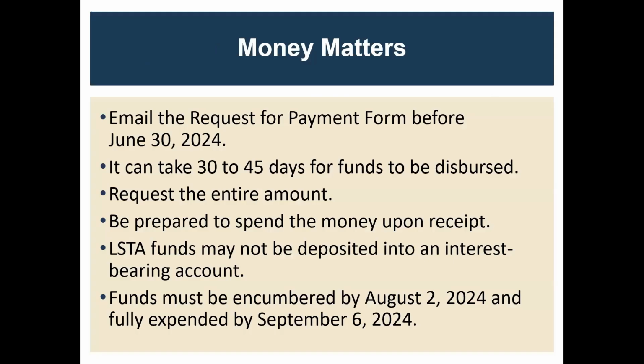And just as a reminder, it could take 30 to 45 days for funds to be disbursed once we receive your request for payment. So please be sure to get that form to us before June 30th of next year. We understand that some libraries run on a reimbursement basis and that you prefer to basically spend all your money and then get the grant to reimburse you. That's fine as long as we get that request for payment by June 30th, 2024. Please request the entire amount and be prepared to spend that money upon receipt.